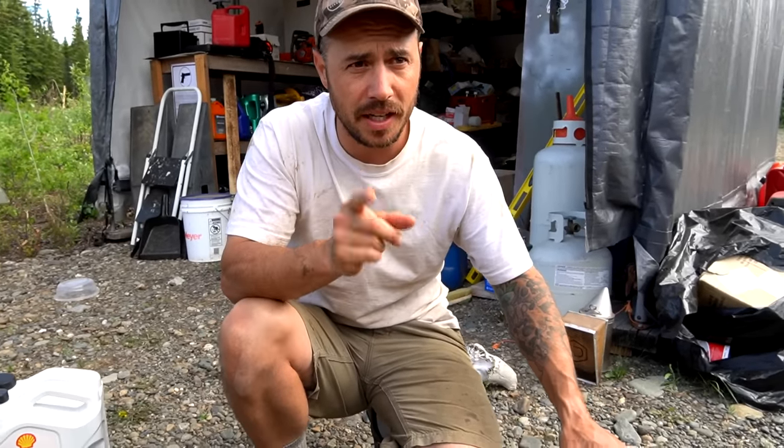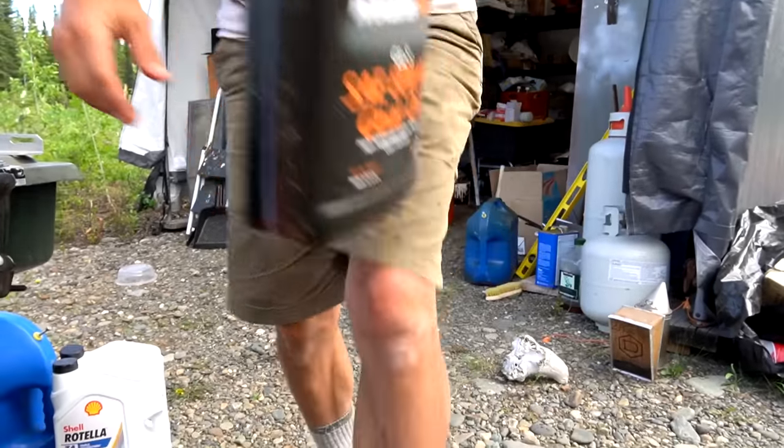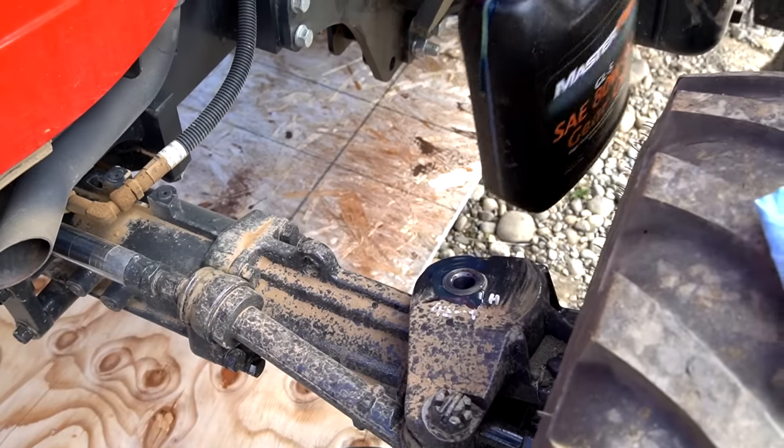I've got 1 gallon in the front axle. It takes 1.9 gallons. Let's get her topped off. Okay, this isn't working like I thought.